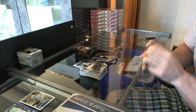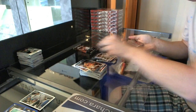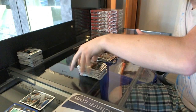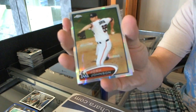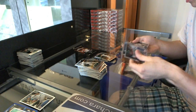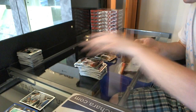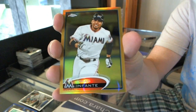Refractor for the Cardinals, Allen Craig. Tigers doing well. X-Fractor for the Giants, Matt Cain. Base. Refractor for the Marlins, Josh Johnson. Base, final pack of the first video, is a gold refractor, numbered 44 of 50 for the Marlins, Omar Infante. Omar Infante, numbered 50 for the Marlins. So coming up, boxes 7 to 12.